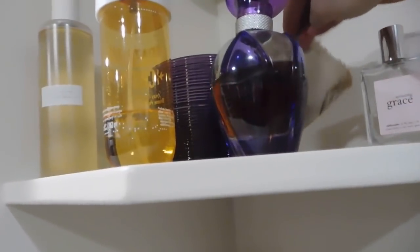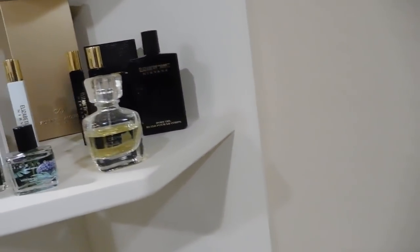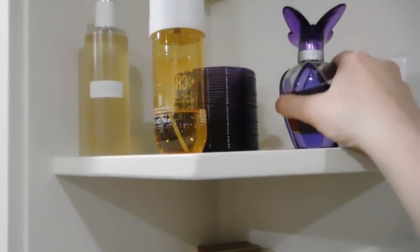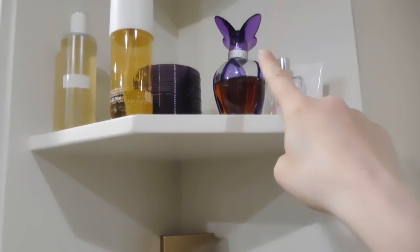What else is up here? I can't even see. What is this? Ew, what is that? Oh my gosh, that's totally from the former owner. I had no idea that was up there. Okay, it's just a rag. Gross. Bye. I didn't even know that was up there because I'm not tall enough to see up there. So yeah, I love M by Mariah Carey.